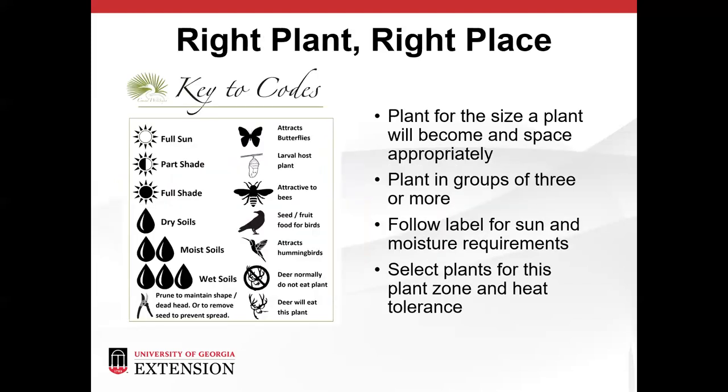So again, putting the right plant in the right place. It's really important to think about the size a plant will become, not the size it is when you buy it. You may buy a plant that's in a six pack, but it'll get 3 feet wide eventually. I see this a lot with trees, especially live oaks.